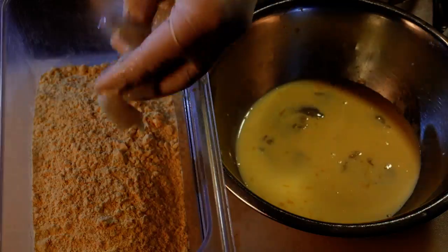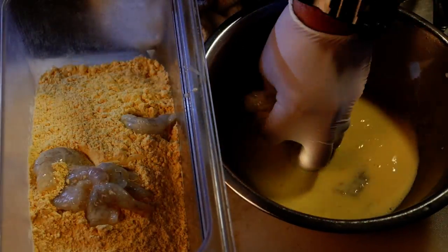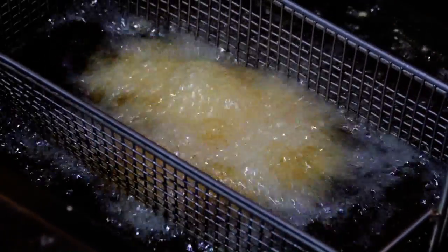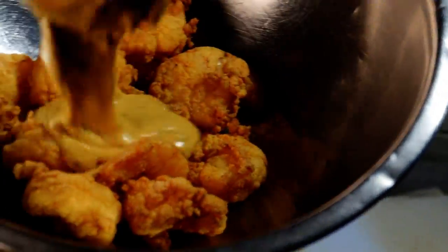But to fry the shrimp, I prefer corn flour. Put the shrimp in an egg wash, dust them in the corn flour, and throw them in the grease. They only take about 90 seconds. And once they're crispy fried, put them in a stainless bowl, 2 ounces of our buffalo sauce, toss it.